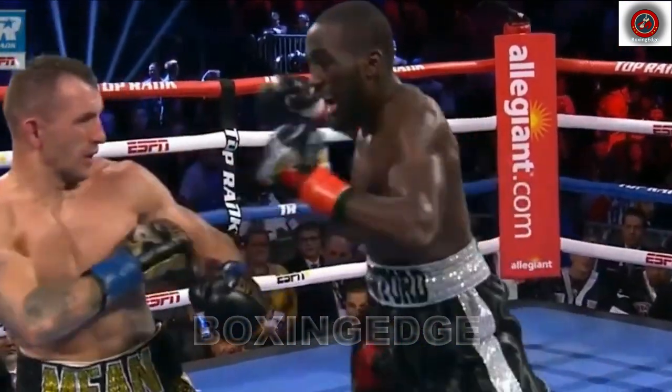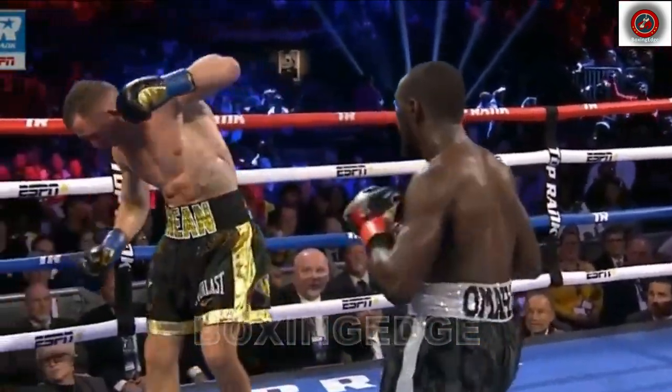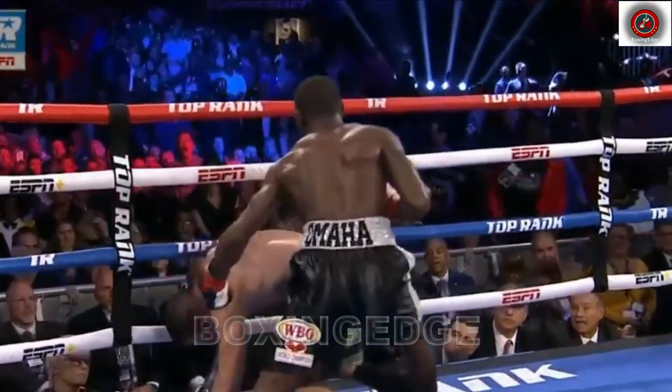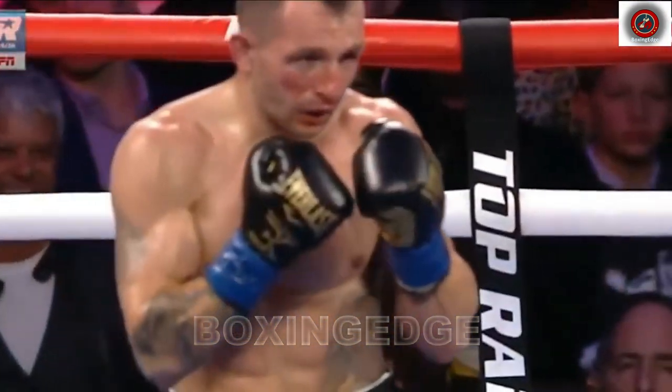And here's the end of the fight. Terrence Crawford again attacking with that looping left hand. It was available for him earlier. And here it is again. Nice little uppercut. Coming around. Down goes Kavaliauskas. Got to get that last punch.